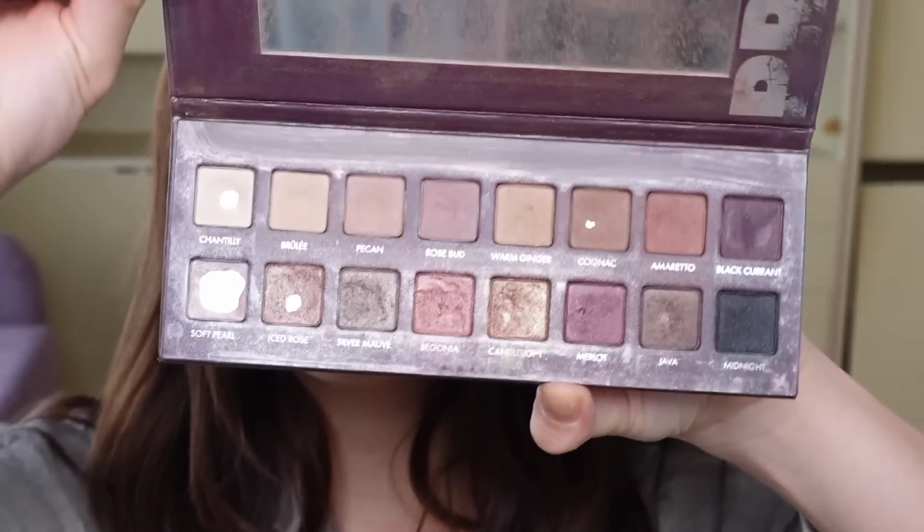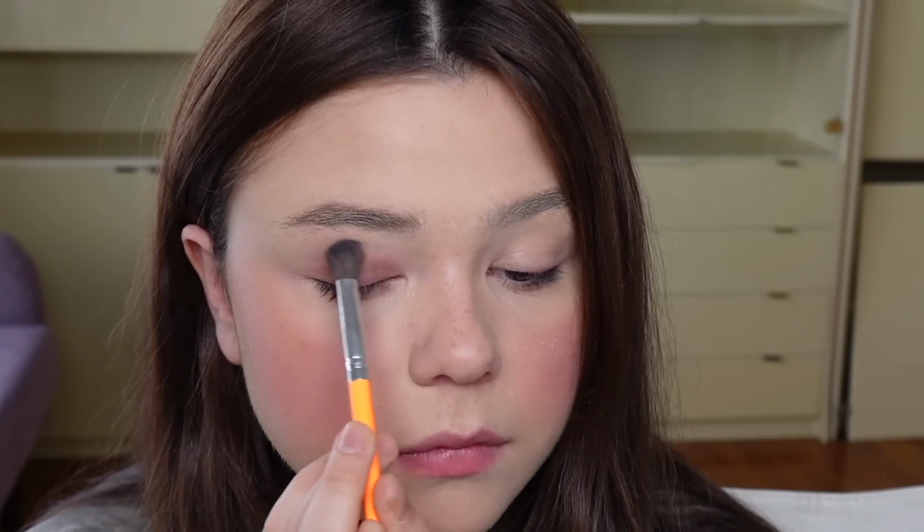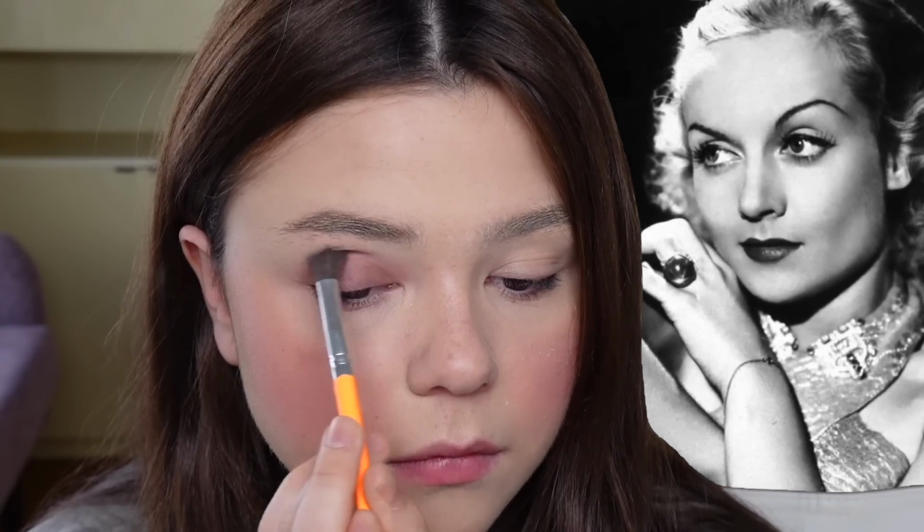I'm taking a purple taupey color on a fluffy brush and slowly building that color from lid to brow bone. I'm keeping in mind that 1930s, very rounded, very arched, lifted kind of a shape. Even though my brows were supposed to match that shape, we're forgetting our problems just like you're supposed to do. I think I should start life coaching.